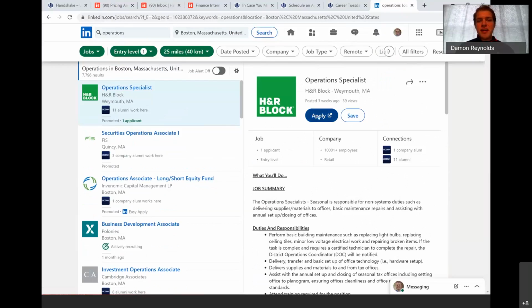It's very similar to Handshake, whereas you can apply directly from the company's website. Just another way. As you can see, there's tons of results. So making sure you cover all your bases, checking out LinkedIn and Handshake is a very good tool as well.